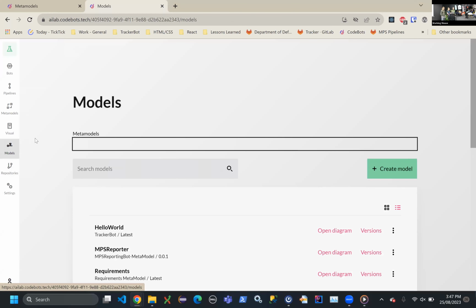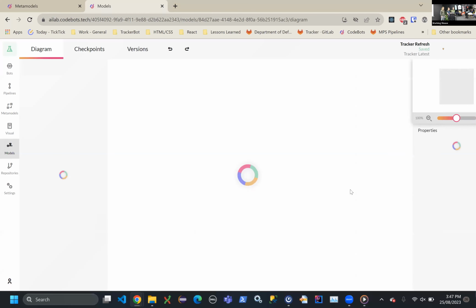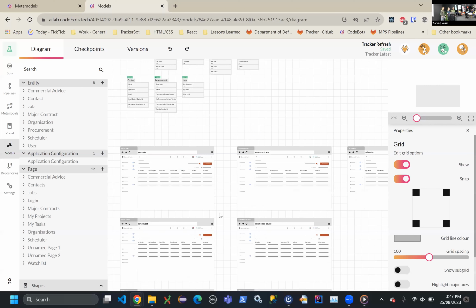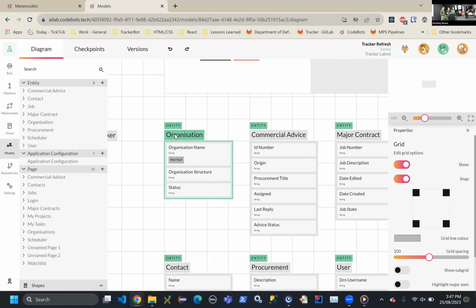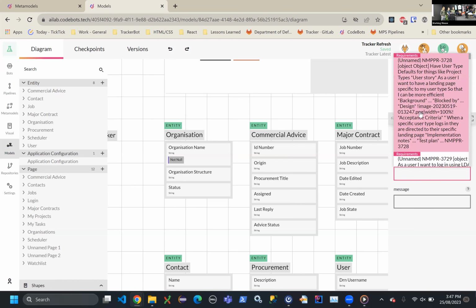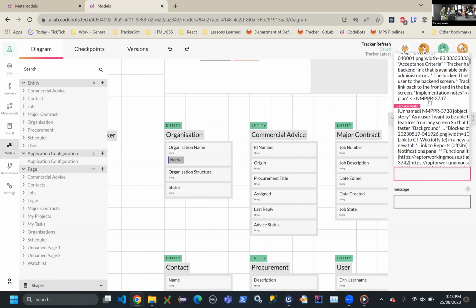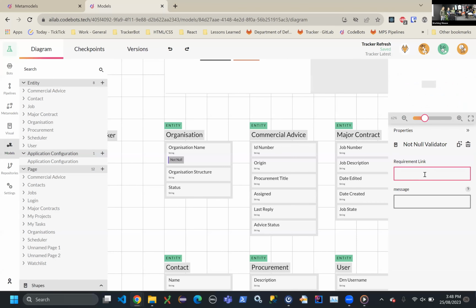Now, I'm going to flick over to the new and improved model, the Tracker Refresh model. So over here, we've got a few cool things. The first being everything looks better. That's what the entities look like now. Yep, much prettier. Pat did an amazing job here. So we've also got validators on these as well, and requirement links, which link back to the pretty crazy, but they link back to the requirements model. So say, for example, I had a ticket in Jira, which was, create the tasks page, and then I create the tasks entity. I can link this to that ticket directly.